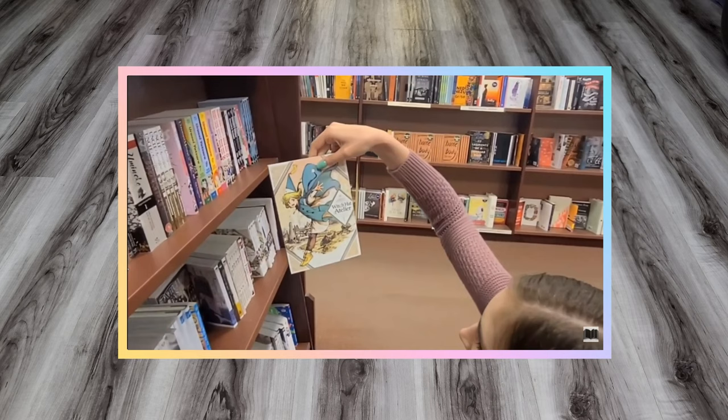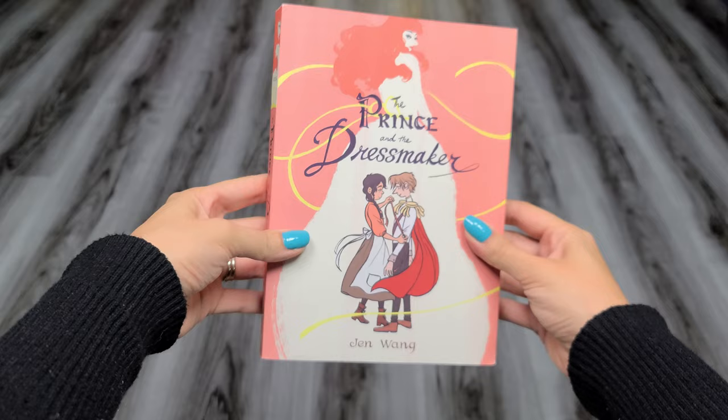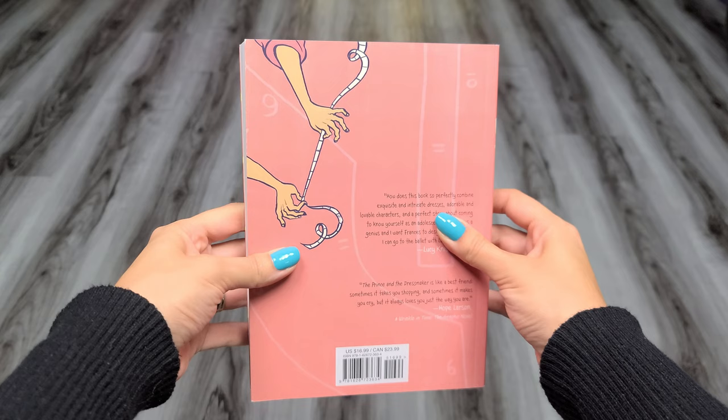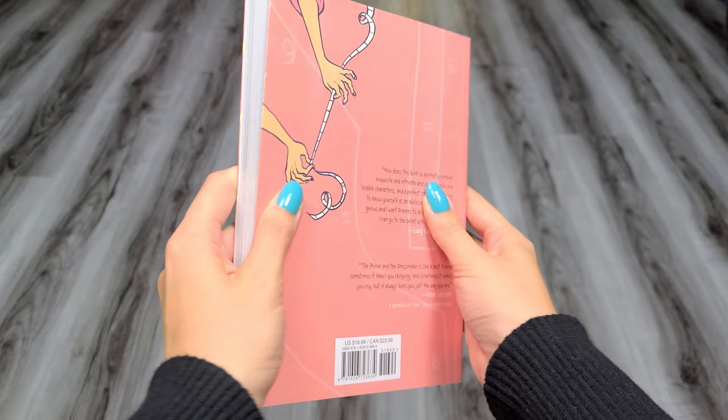The first book I'm hauling is a full color graphic novel, and that's The Prince and the Dressmaker by Jen Wang. I've had my eye on this book for a long time, and when I saw it at Chapters, I took it as a sign and bought it. This story is fairly basic. It follows a prince who likes to take on a secret persona, the Lady Crystallia.